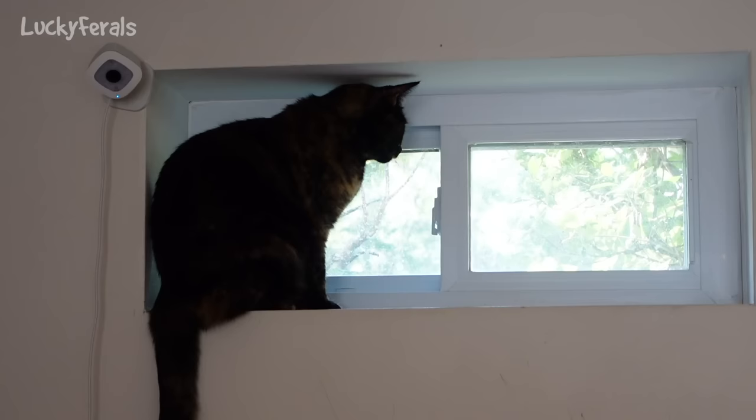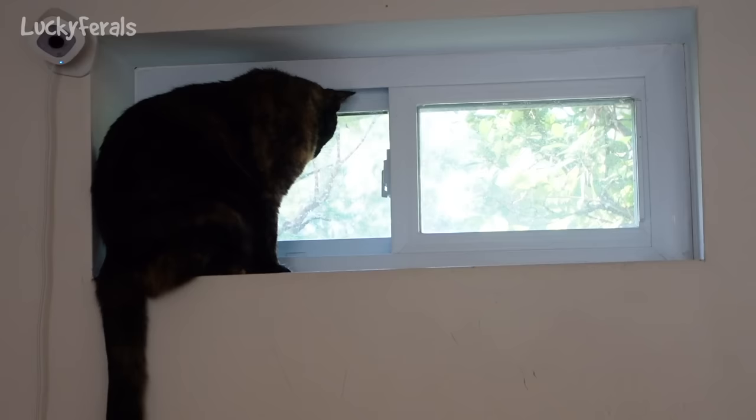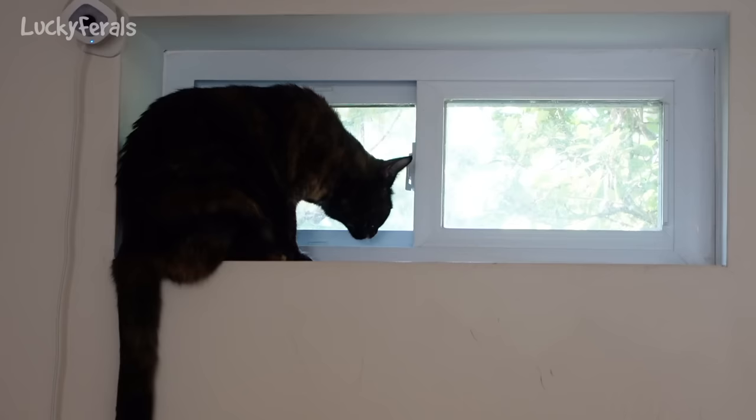So that's the plan. I'm going to check the humidity level down here and I'm going to run the dehumidifier no matter what. Even if the humidity level is less than 50%, I'm going to run the dehumidifier anyway just to see if I notice a difference with the amount of fleas that I'm getting off the cats and also the amount of fleas that I'm just finding randomly around here.